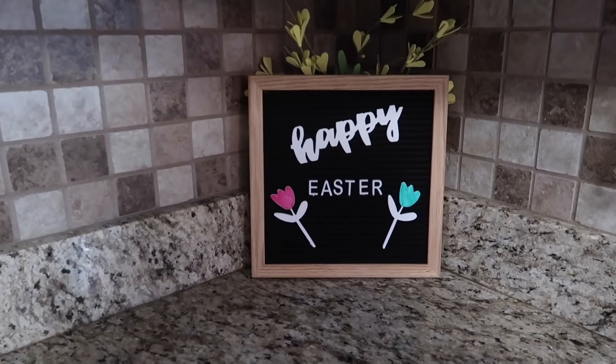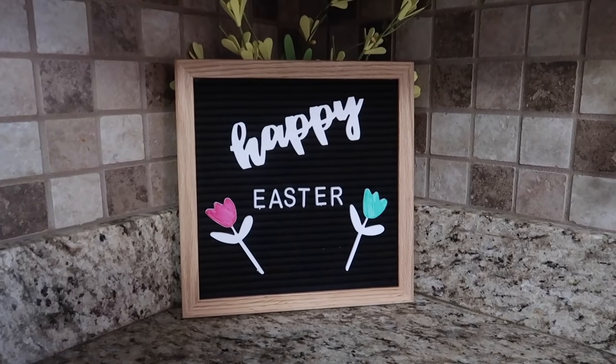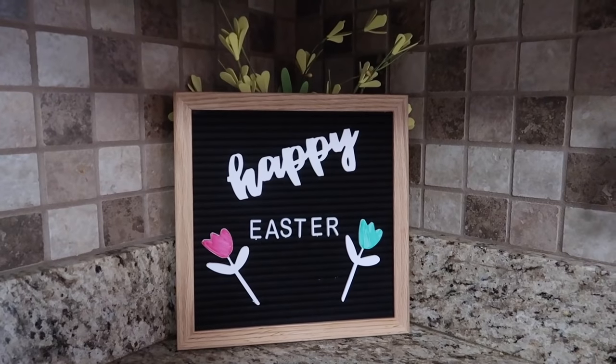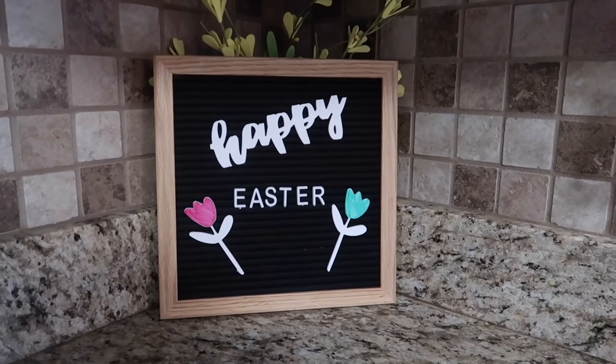And then this little, whatchamacallit, what are these called? I can't even remember what these are called, but you know what they are. A company sent it to me from Amazon. Their name is Life Bits, and it came with the letters like that, and it came with a little box to organize them all in.